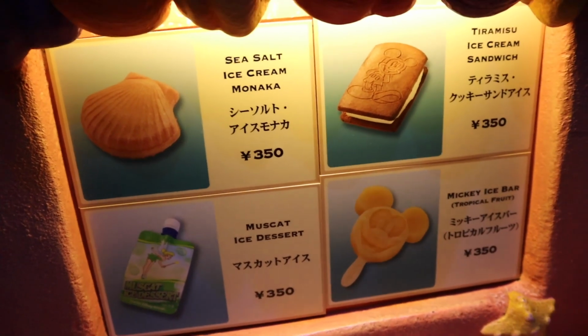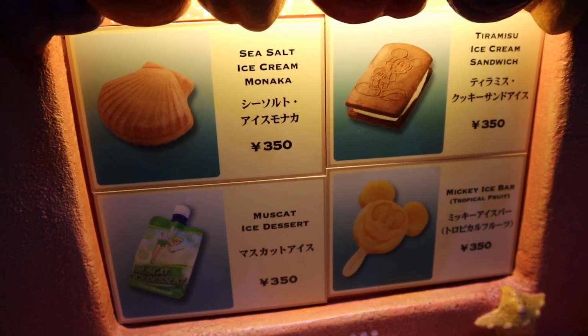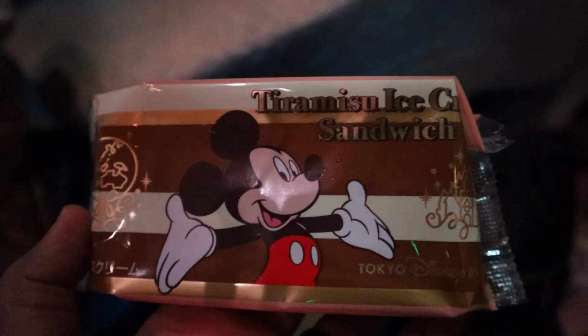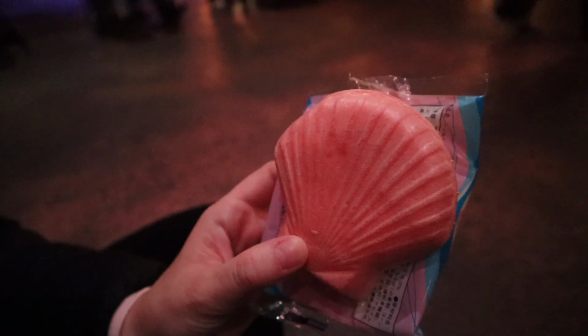So you've been seeing these ice creams for a while, but there's always a line. And now, being indoors and raining, the line is short, so we're gonna try it. This is supposed to be a tiramisu ice cream, an ice cream sandwich bar, and then a sea salt ice cream monaka. Presentation's really nice. You got Mickey carved here in the front. Let's see if it tastes as good. This is tiramisu, so very curious on the flavor.